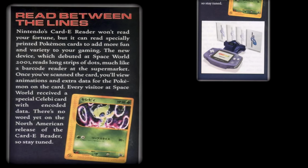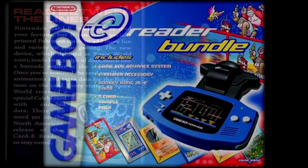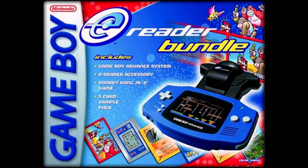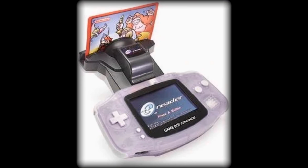The Nintendo e-reader is an add-on manufactured by Nintendo for its Game Boy Advance handheld video games console. It was released in Japan in December 2001, with a North American release following in September 2002. It has an LED scanner that reads e-reader cards, with specially encoded data printed on them. Similar to the credit card readers in stores, this add-on never made it to Europe for a full release and never proved popular outside of Japan.